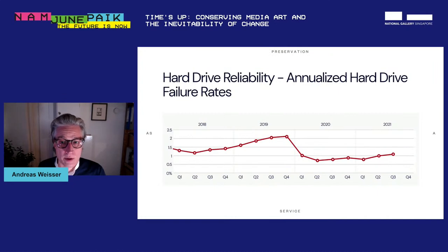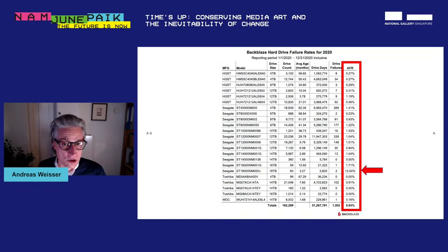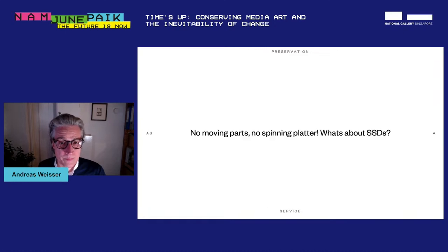But not only head crashes put your data at risk when stored on a single hard drive. Like any mechanical device, hard drives can fail by different means when in service or when they sit unused on the shelf. One of the big data storage providers regularly publishes the annualized hard drive failure rates in its data centers. And this shows that some of their hard drives are more reliable than others. Some models seem to fail more likely and might not be a good choice when it comes to long-term storage.